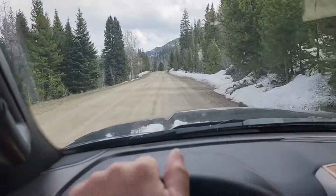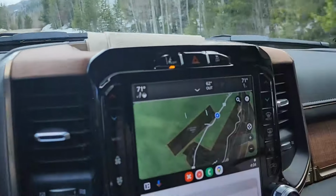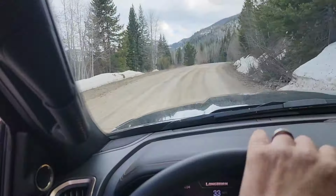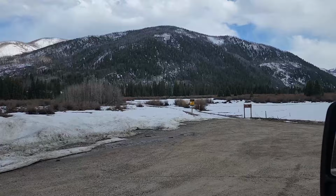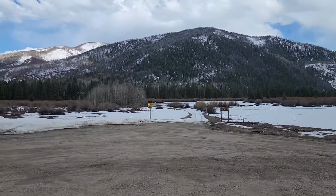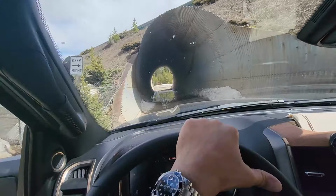Well, quite a bit more snow down in this canyon here. We are, as you can see, on National Forest. Hopefully we get to some dispersed camping soon. I don't think I'm heading down that trail. Find another one up here. I've never been here before.